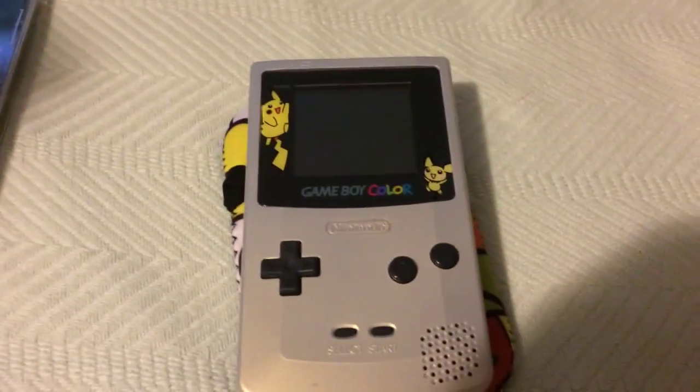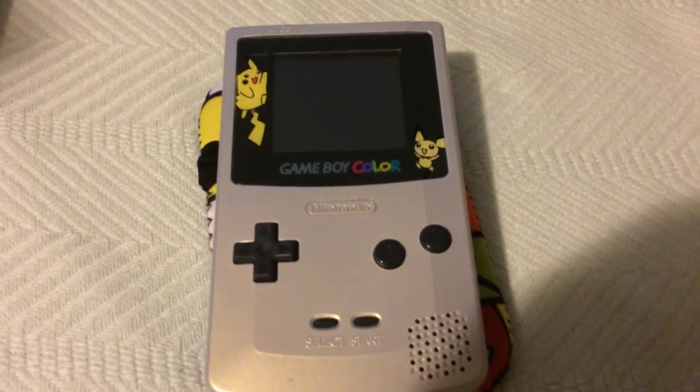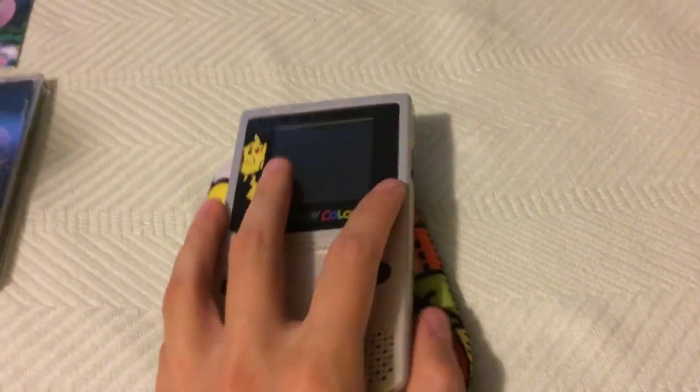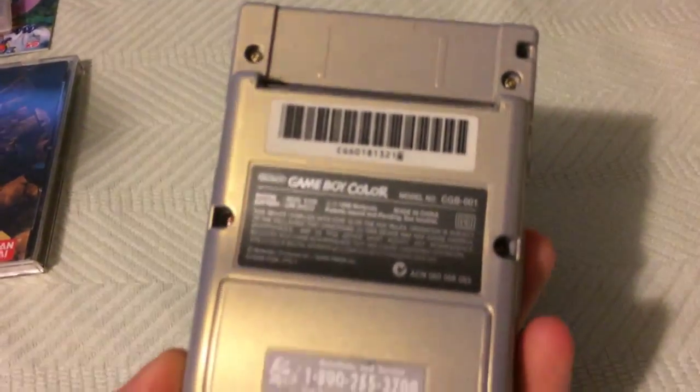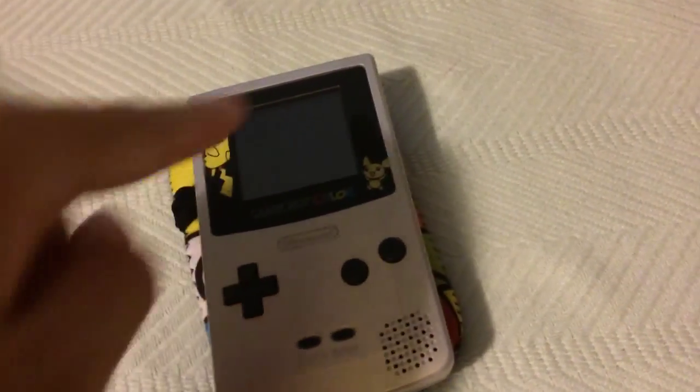So then for Game Boy Color, I got me a Pikachu Game Boy. Really stoked about that. An old manager of mine always used to rub it in my face that he had one, and I just had the DS, and he was like, ha ha ha, and now I can finally be like, ha, I got it.